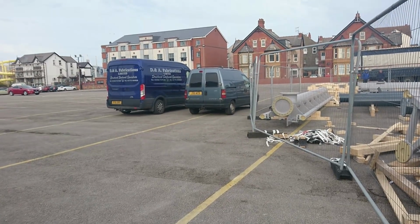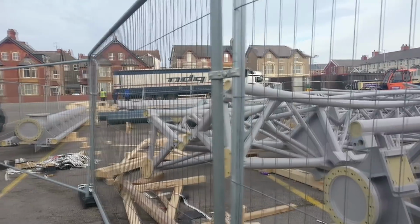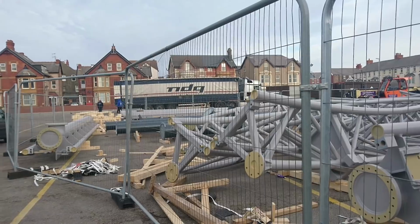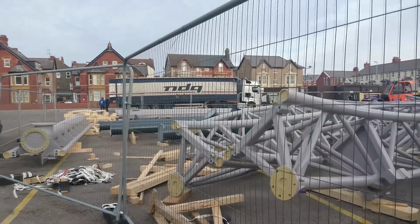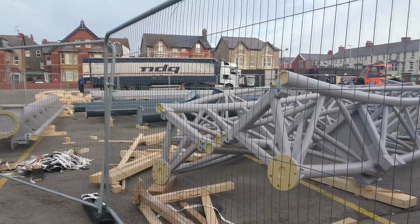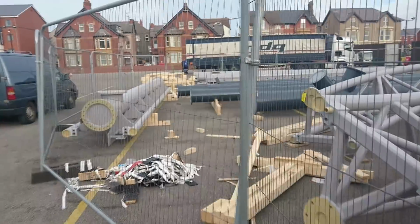Got a company called DNA Fabrications Limited, they're steelworks. And then we've got a delivery truck over there from Belgium, it looks like. It's got a load of track in. I had a look in the back earlier when I drove into the car park, I could see the track through the back. I didn't go and peek in it. I can see it's full of track again, twisty track it looks like. So yeah, it's really exciting to see this for Blackpool.